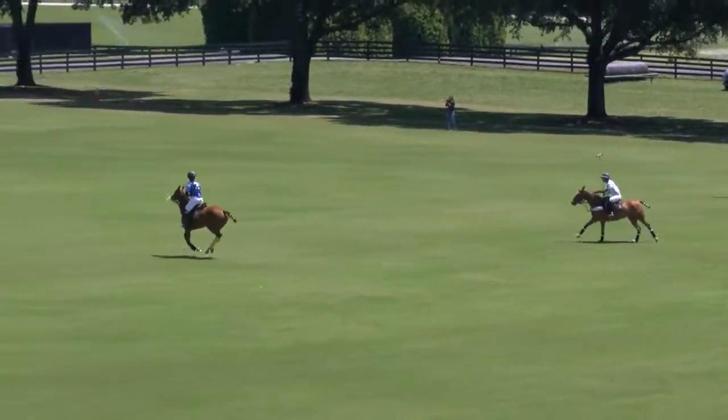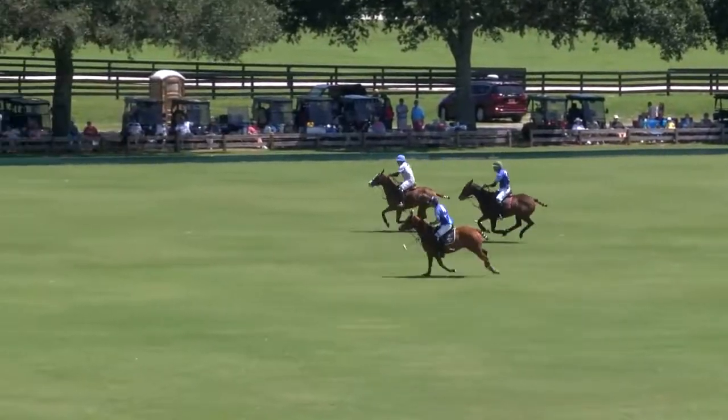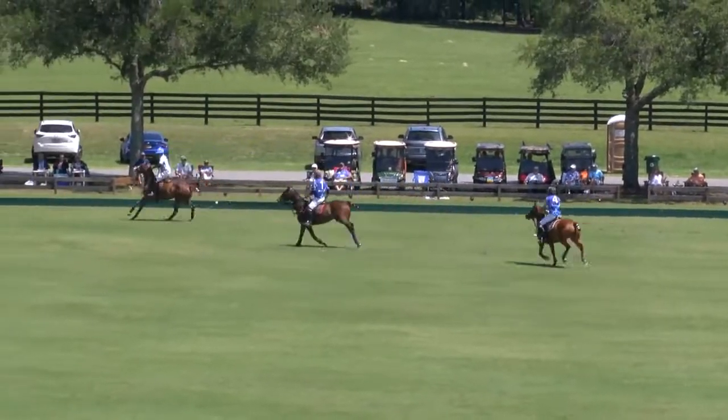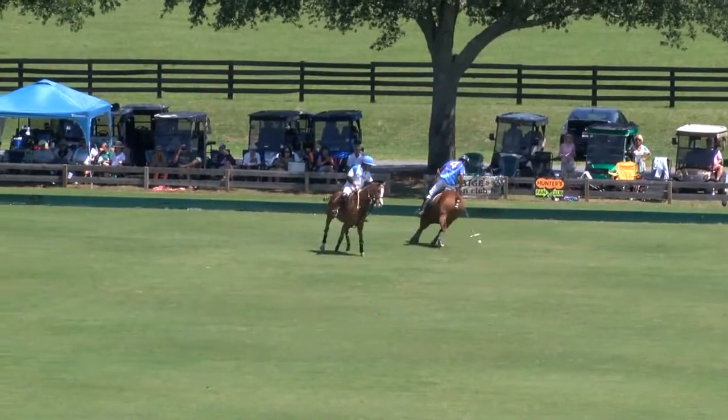Second half and all that. Now here comes Roberto Navaja. Navaja with a nice long shot up the field. Approaching midfield. And now being chased down though. And this one goes off the heel of his mallet. It's going to allow for John Gobin to come in. Slow down a little bit.